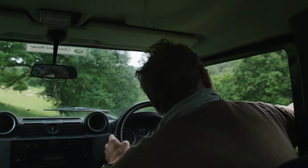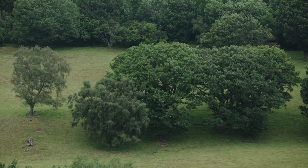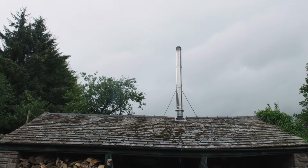And we're on the other side as well, and as you can see, that's all pollarded oak. And of course, you've got a continuous firewood with pollarding.